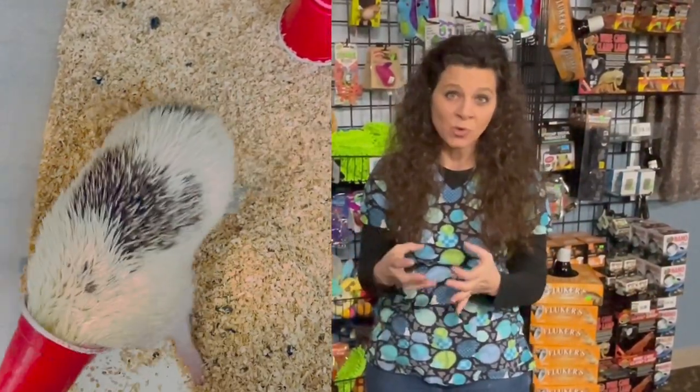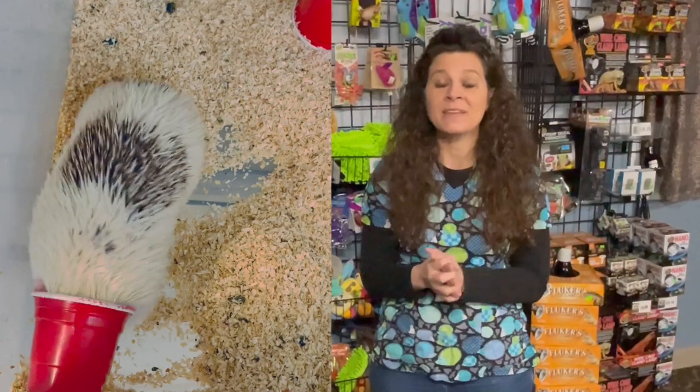We include ping pong balls in their cages or small cat ball toys, different types of balls in the cages. They will get the ball stuck inside the cups. They sleep with their heads in the cups. So the mini red solo cups are hands down our hedgehogs' favorite toy. So I definitely suggest you having those and some balls with your hedgehogs.